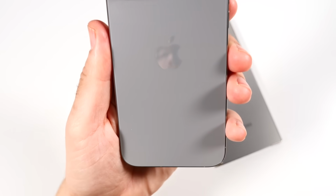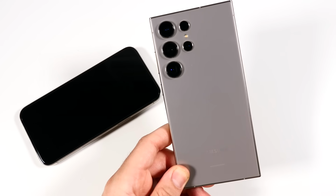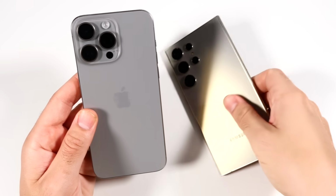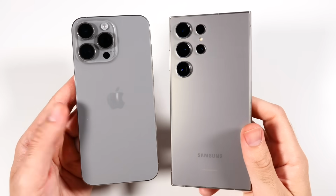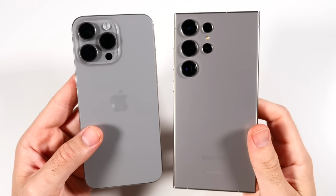So the iPhone 15 Pro Max has been on the market for around 9 months, and the Galaxy S24 Ultra has been on the market for about 6 months. This episode, we're going to go ahead and battle these two in my third edition of this speed test to see how they perform now that they've been out for quite some time.